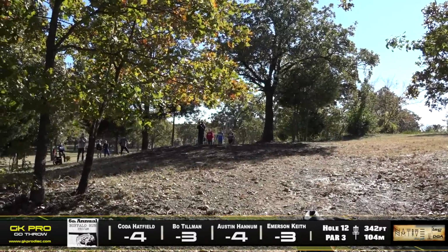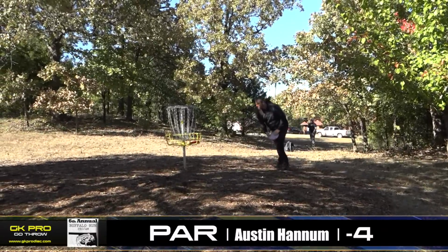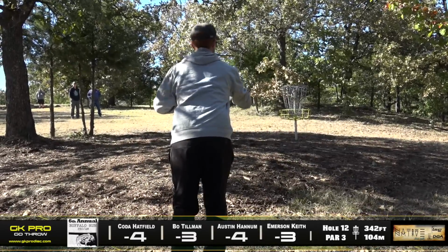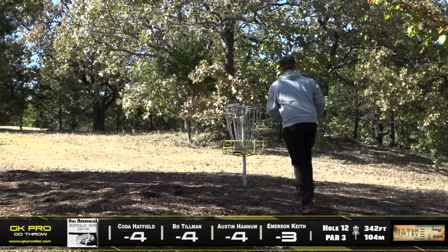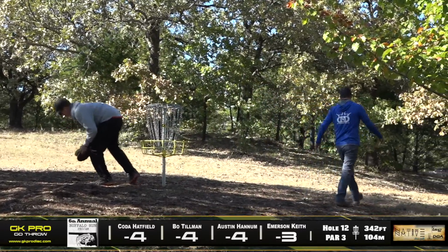Austin, that was a tough putt from where he was at. Really good bid from a knee. We'll stay at 4 under par though. And is this Bo for 2? Oh, yeah, he was definitely not as far as we thought he was. Yeah, I thought he was further down the hill than that. But nice shot, Bo. Sorry we ever doubted you, buddy.